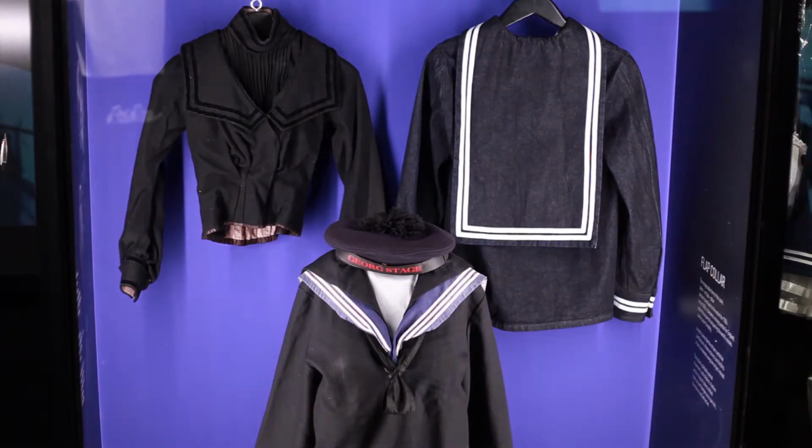One of the most iconic things for the sailor is the collar. As we see behind me, this square collar is maybe not the most practical item, but it's been a symbol for especially the Royal Navy, the British Navy, from the 19th century onwards.